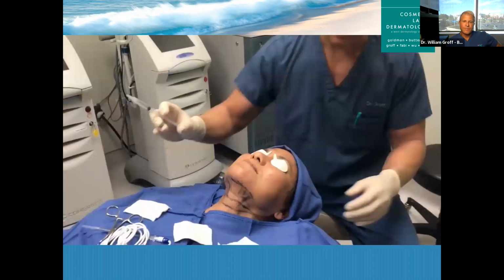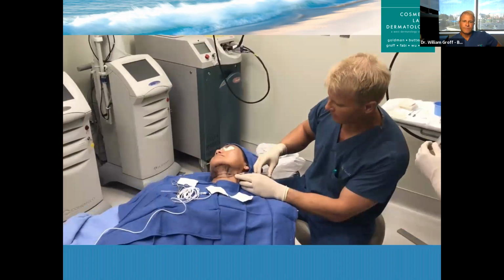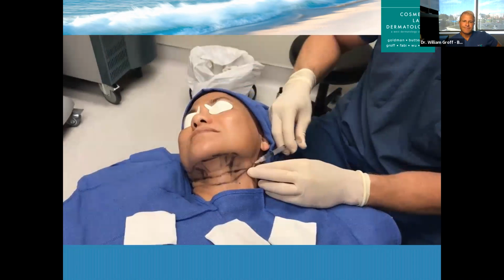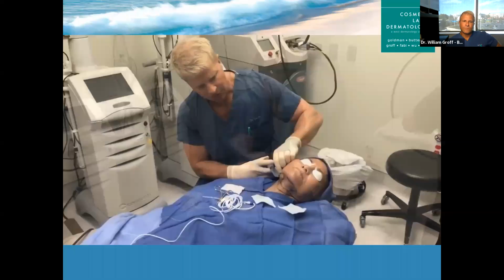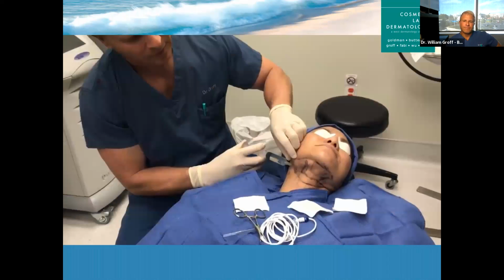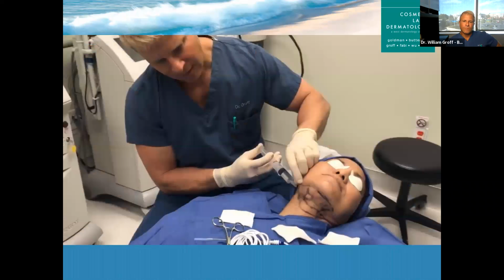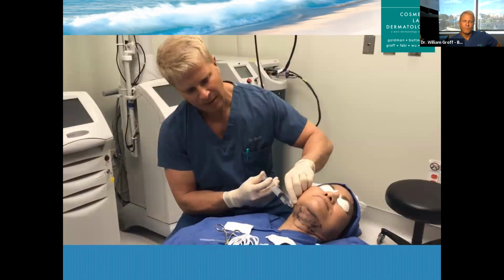And now we're going to swing around to this side and do the same thing. A little bit of anesthetic. Okay, good, perfect. So now we're injecting the Tumescent anesthetic solution, which will numb up the entire neck area. You can see how quickly we can do this, and there's very little discomfort because I already placed a little bit of lidocaine in the entry point.